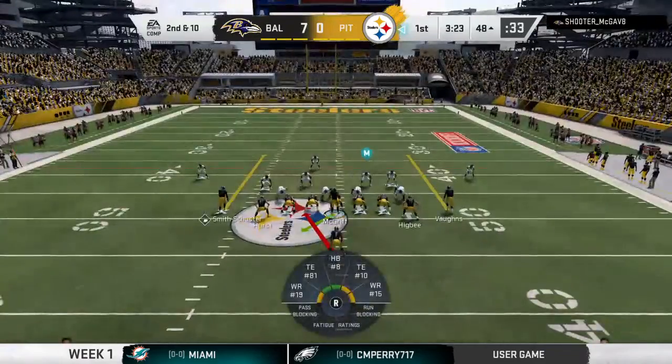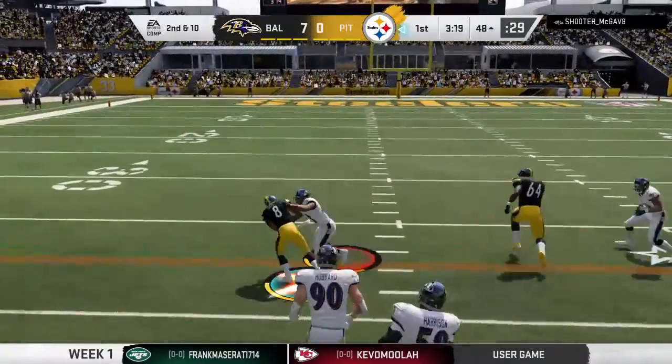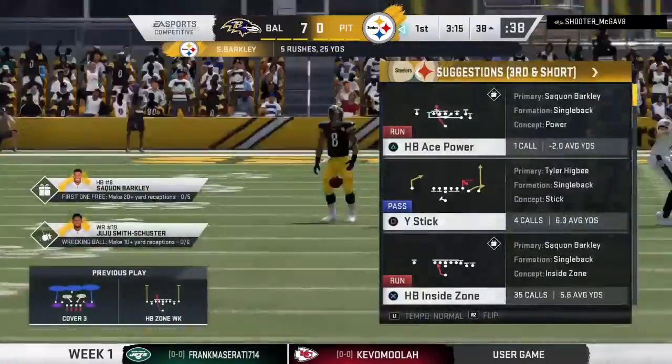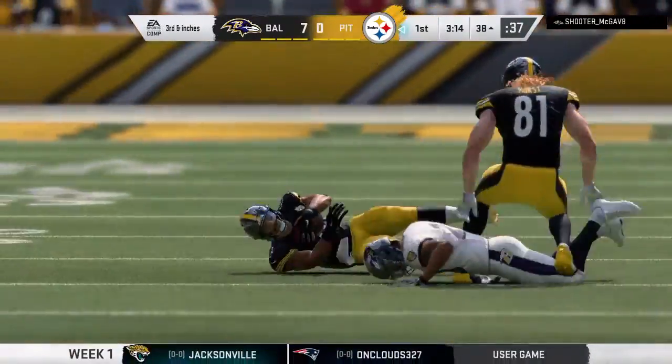After the incomplete pass, here now is 2nd and 10. Now Saquon Barkley. They'll wind up getting 10 back as that sets him up for 3rd down. So from 2nd and long, now we go to 3rd and very manageable.